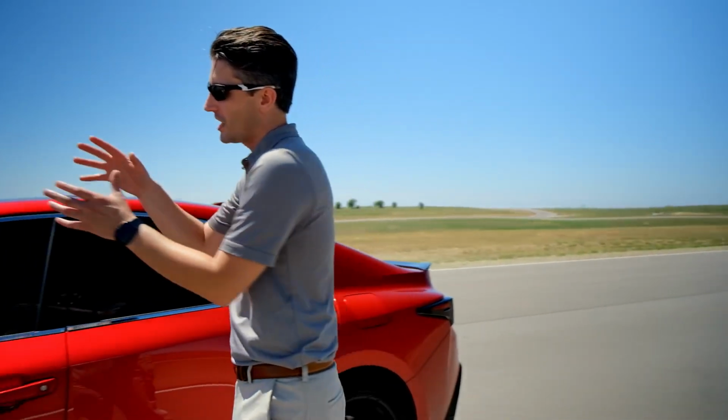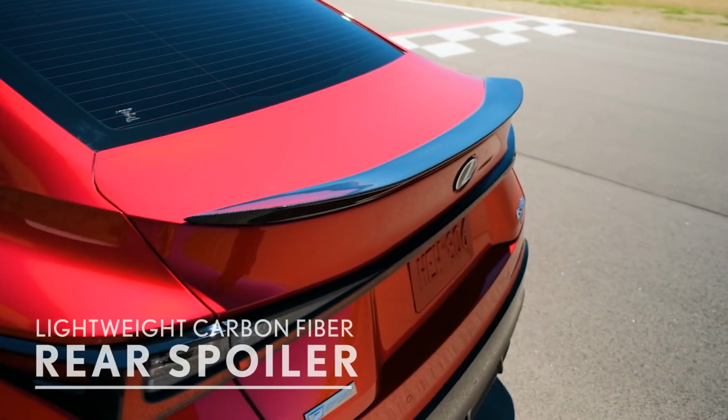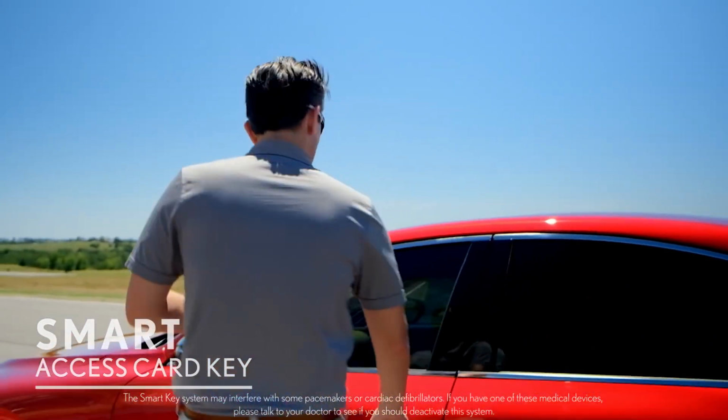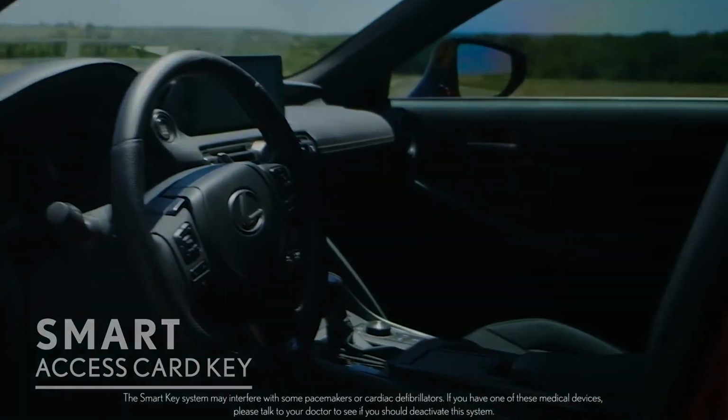To complement that black exterior styling are these black on black side view mirrors, including a lightweight carbon fiber rear spoiler, giving you that extra added downforce that you need at higher speeds. For added convenience for the driver, also comes a smart access card key to easily access inside the vehicle anytime to open up right into that beautiful interior.